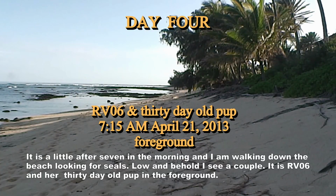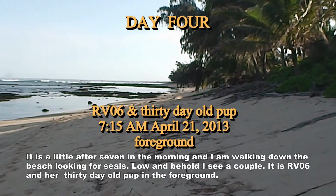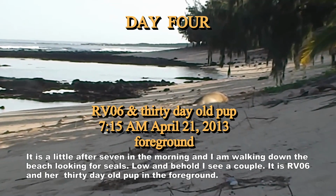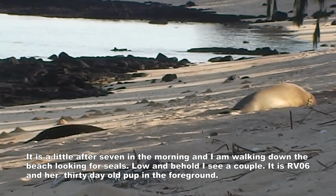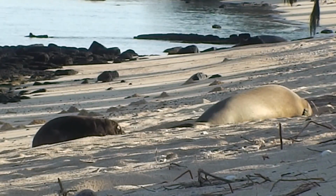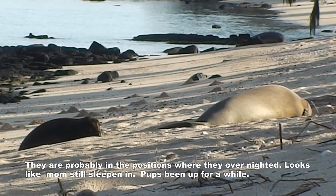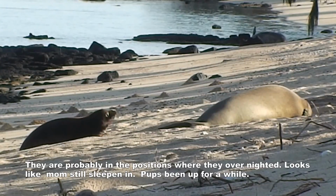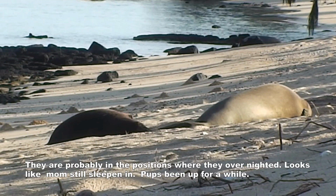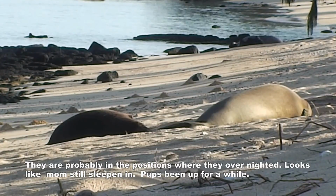It's a little after 7 in the morning, and I'm walking down the beach looking for seals, and lo and behold, I see a couple. It's RV06 and her 30-day-old pup in the foreground. They are probably in the positions where they overnighted. Looks like Mom's still sleeping in. Pup's been up for a while.